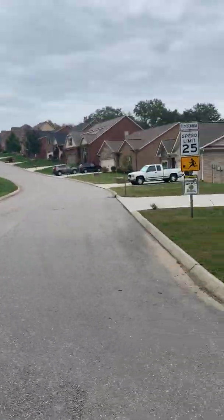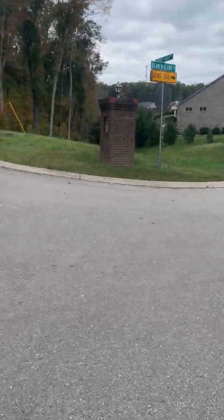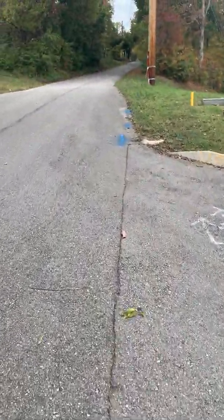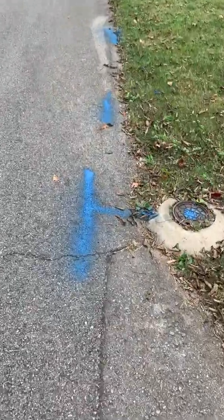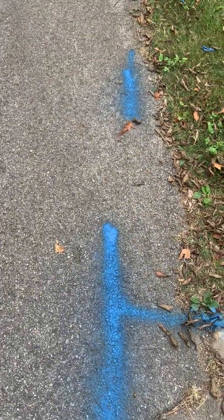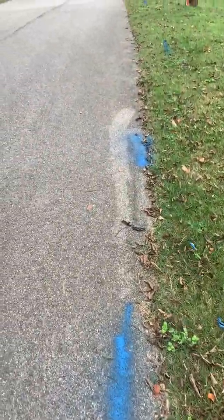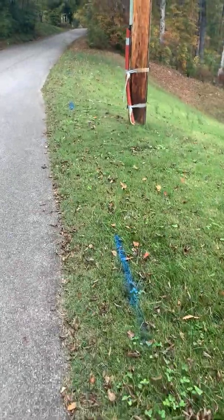You can see I'm standing in front of Pellissippi Village right now. Continuing on up, you can see water main here. It is right on the road. Once again, since we'd have to have everything done from Pellissippi Village forward, I don't know if that's something we have to handle or not.